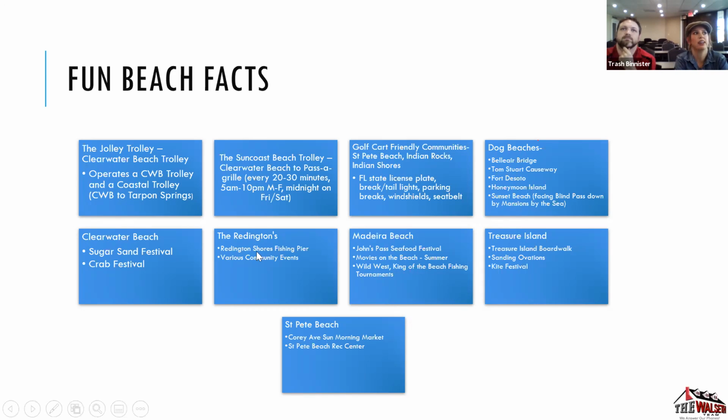Okay. Yeah. So while he's working on that, we're going to talk about just some fun beach facts. The Jolly Trolley is a Clearwater Beach trolley. It operates in Clearwater Beach. And then you also have the Coastal Trolley that goes from Clearwater Beach all the way up to Tarpon Springs. And I think ideally they run about every 20 minutes. The Suncoast.